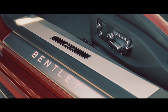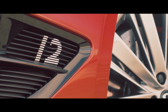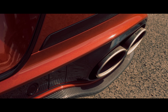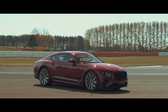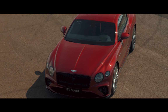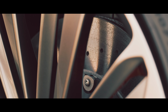So, the technical highlights. The 6-litre twin-turbocharged W12 now chucks out 650 horsepower and 664 pound-feet of torque. 0 to 60 happens in 3.6 seconds and it's onto a top speed of 208 miles an hour. But a lot of the changes have been done to the chassis. It has an electronic rear differential, a re-calibrated all-wheel drive system, as well as rear-wheel steering. It also has the largest ceramic brakes on any car on sale today.